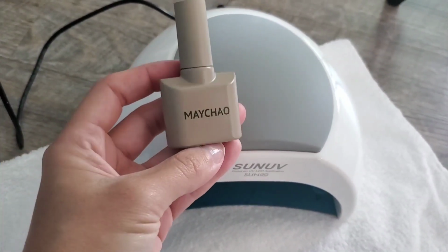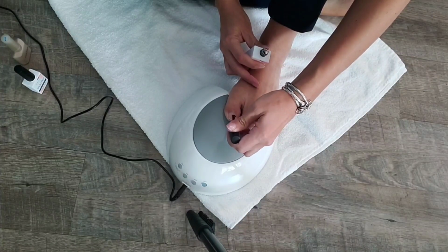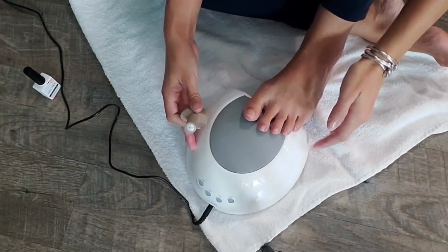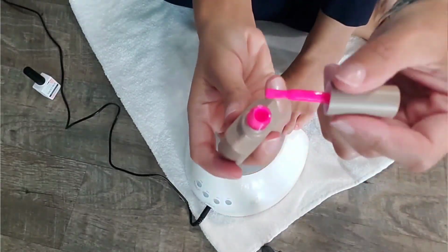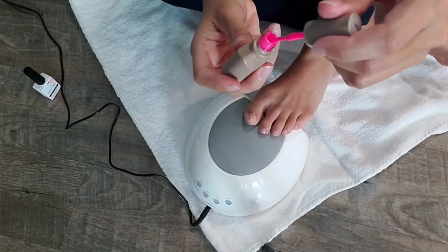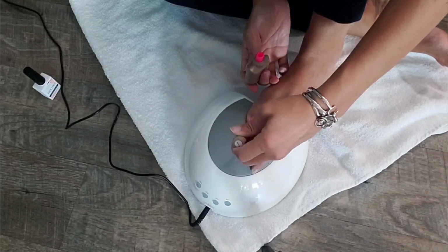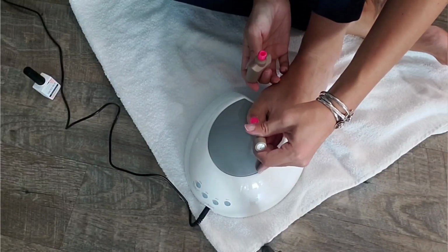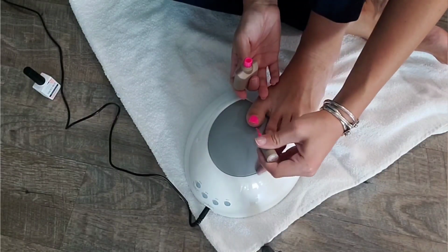I am absolutely loving this color. It is a true hot pink, and what I really like is the color that it is in the bottle is a little bit brighter than after it cures under your lamp. So what that means is for your second coat, it shows up brighter and you can see exactly where you're putting your gel polish. That is a plus that I have never seen before in a gel polish.